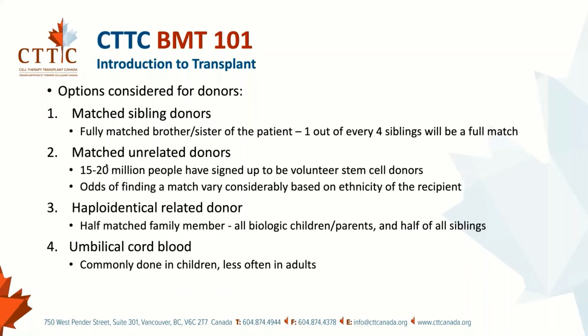In the 2000s, they realized that through HLA typing, they could identify unrelated donors that were also matched. And now we're to the point where there are between 15 and 20 million people worldwide who sign up to be volunteer stem cell donors. The odds of an individual patient matching to a donor in the registry is small, but because there are 15 to 20 million people worldwide, many patients will have a match on one of these registries.